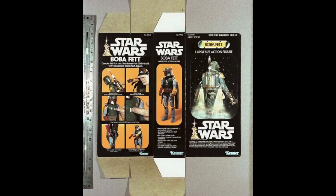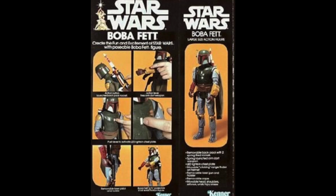The major difference on the box is on the back. On the flap, we get to see the backside of Boba Fett with his jetpack in action, something we didn't even get to see on film until Return of the Jedi. Also, on the back of the box, we got more photos of fingers playing with the Boba Fett, showing the features, while the released box showed us kids playing with Boba Fett.